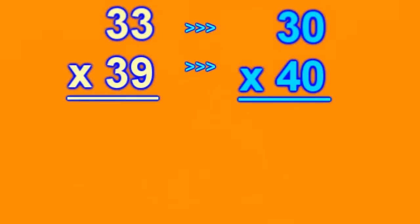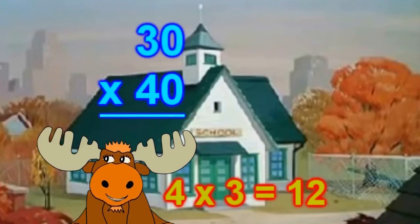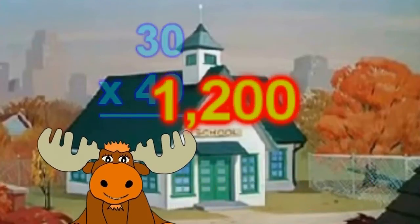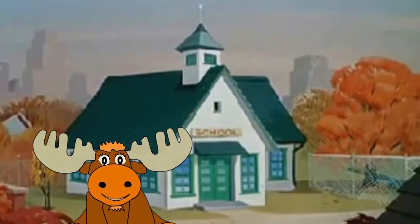So now we have 40 times 30, and we can solve this very, very quickly. 4 times 3 is 12, and we have 2 zeros, so just place 2 zeros after the 12, and we get 1,200. Remember, this is only an estimate, but see how fast this was thanks to estimation.